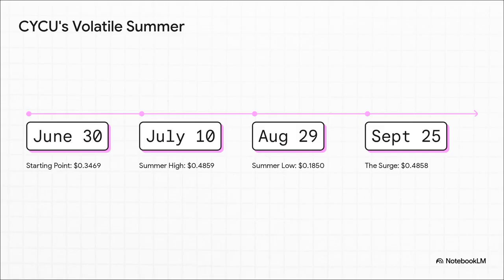At the end of June, we're sitting at around 34 cents. It hits a high in July, but then, boom, it crashes all the way down to 18 cents by late August. And then, out of nowhere, you get this September surge that brings it right back to where it was at its peak. So, the big takeaway here? This stock is defined by some seriously extreme swings.